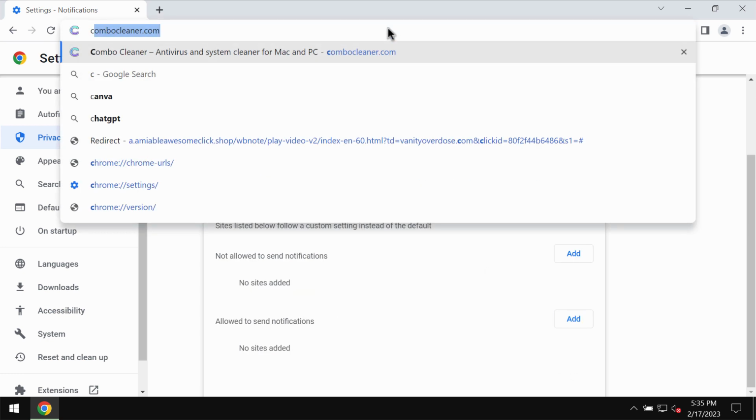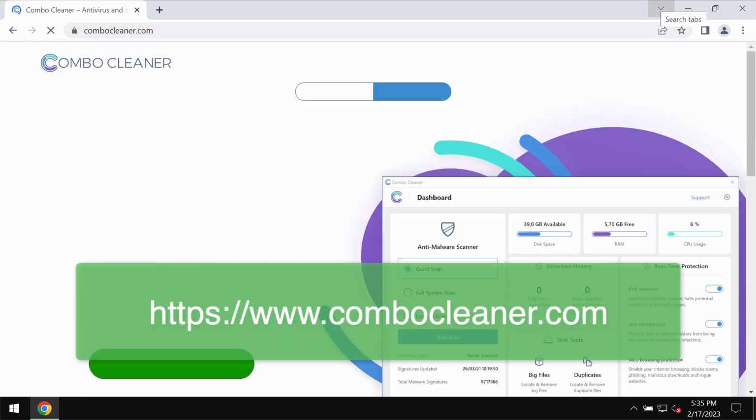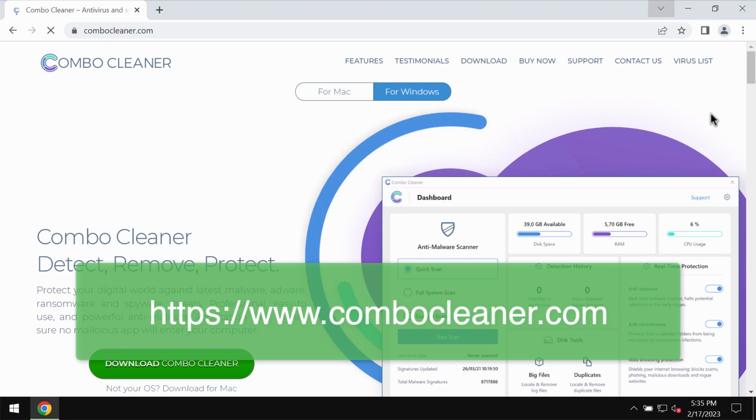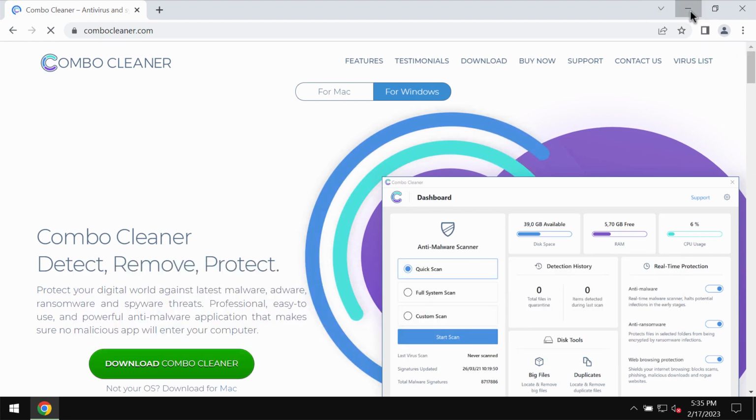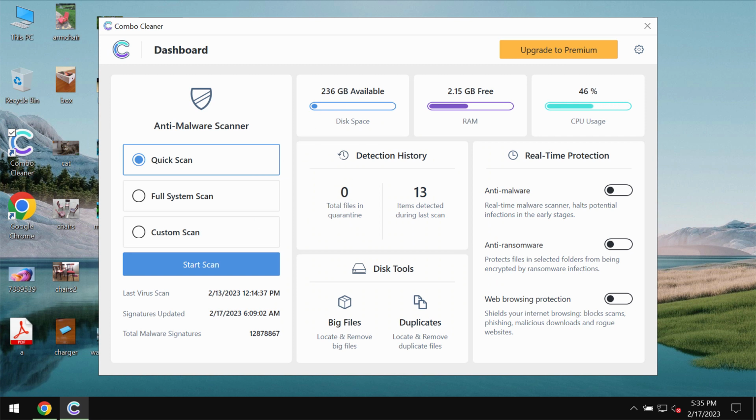I would also recommend investigating the computer with Combo Cleaner Antivirus. Get it on the page combocleaner.com. Download the program, install it, and after it gets successfully installed, start researching the system with its help.